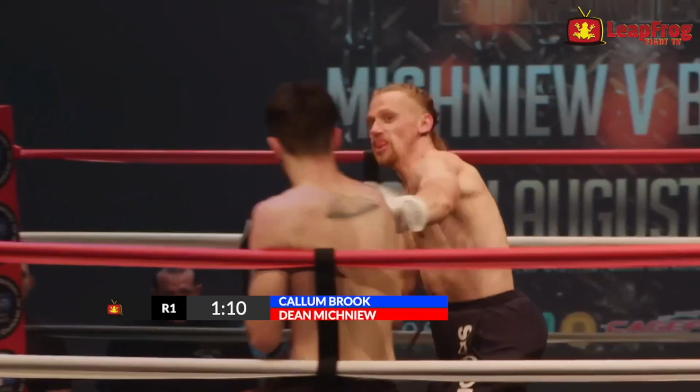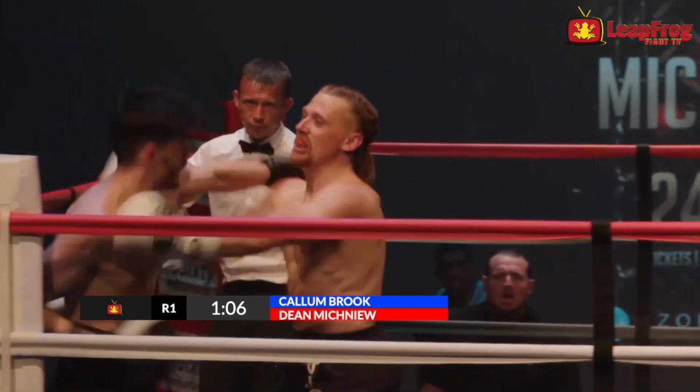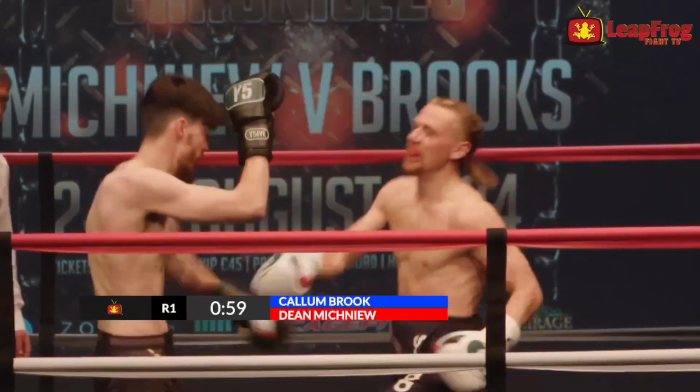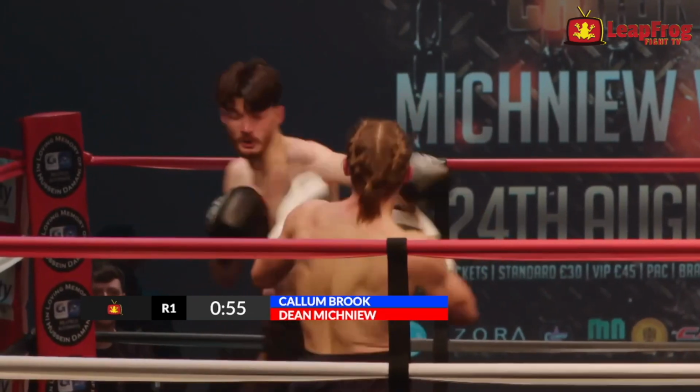Michniew's walking forward with his chin raised in the air here. Needs to be careful that Brook doesn't take advantage of that. Although he backs his man up into the corner now, Brook needs to circle his way out. But Michniew letting him off the hook there, just walking back in a straight line. Not too sure why. Lands a nice left hook though.